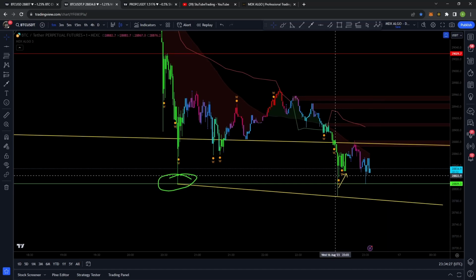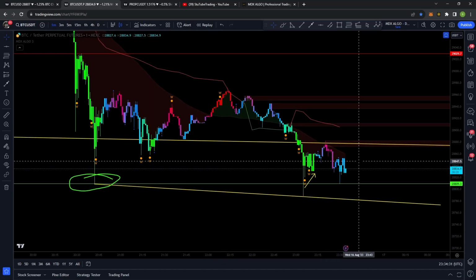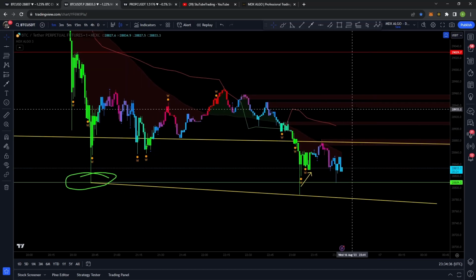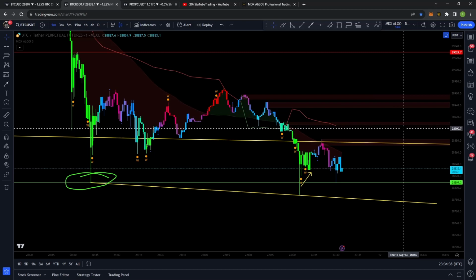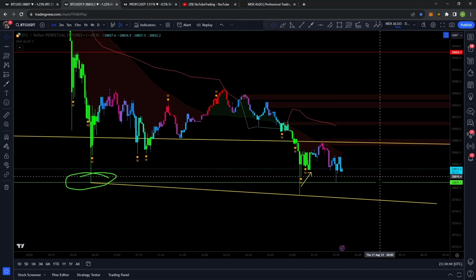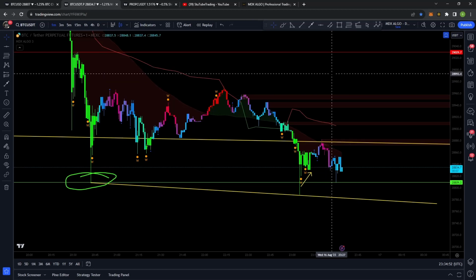In that case, the hedge long is a smaller position anyway, and if it gets stopped out, then the short that I'm already in, I still have 20% of that running, and I'll just gain more profits there. So the hedge long is basically so that if we do end up reversing here, I can take more profits without closing my short.